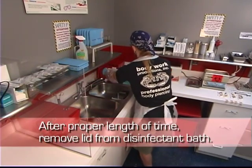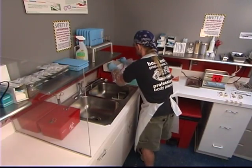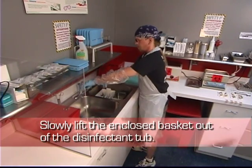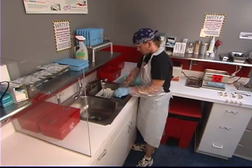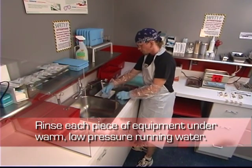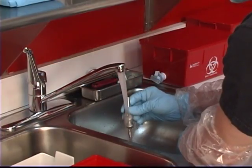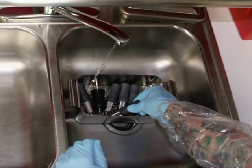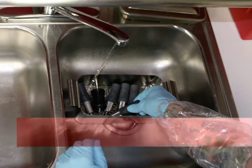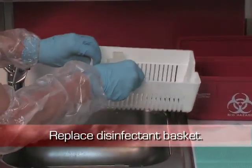After the proper length of time, remove the lid from the disinfectant bath. Slowly lift the enclosed basket out of the disinfectant tub. Rinse each piece of equipment under warm, low-pressure running water. Carefully place equipment into the ultrasonic basket. Replace the disinfectant basket.